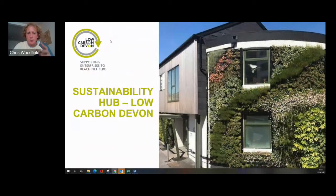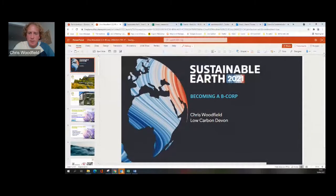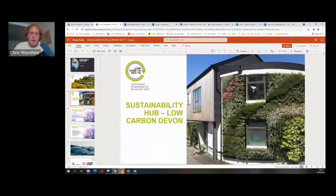journey. So as I said, we're based in the Sustainability Hub here at the University of Plymouth, and I would love to welcome you to our beautiful space on the University of Plymouth's campus. It's got this beautiful backdrop of an amazing green wall. So we're not there in person, but hopefully sometime in the future, we can welcome you there.